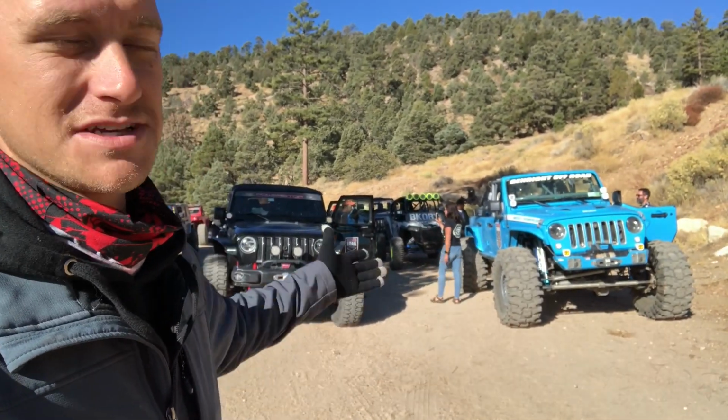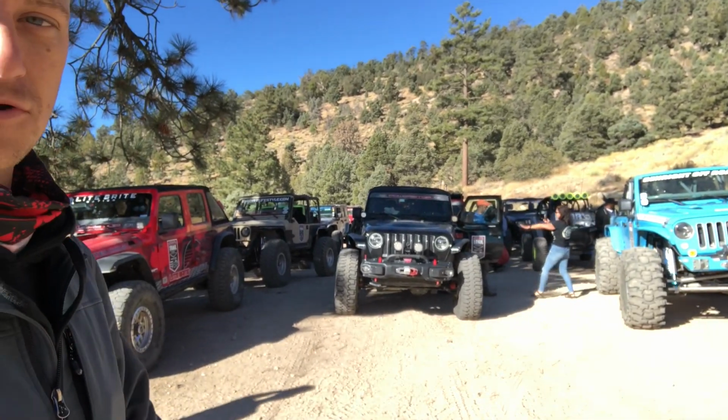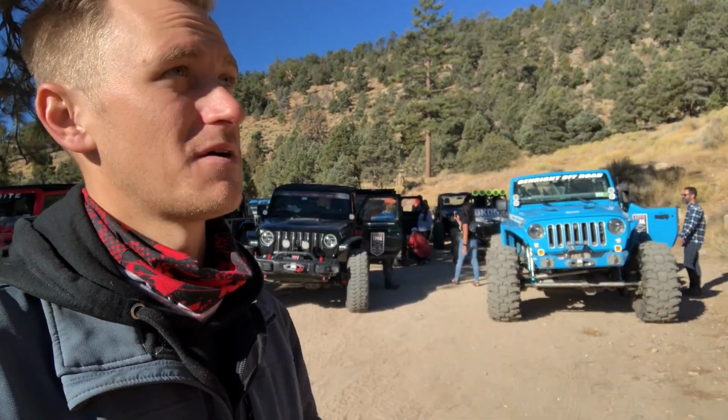There are a lot of Jeeps, and then, of course, one Polaris Razor out here. So we definitely have a full crowd. We're going to try and get through everything that we have planned for today, get all these Jeeps through without breaking. It should be a pretty good day. Let's hit the trails and see what we got in store for us today.